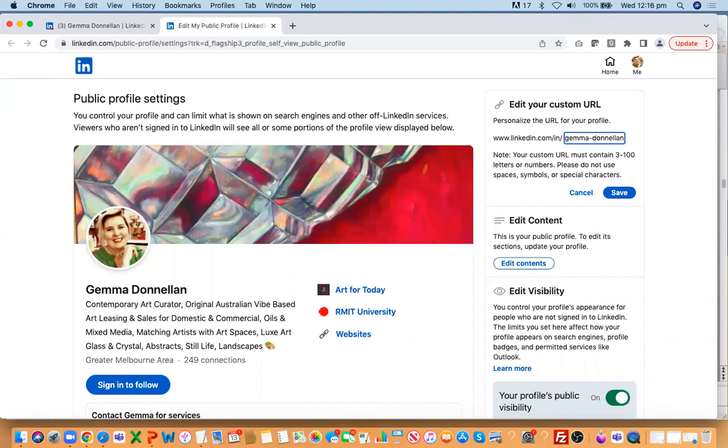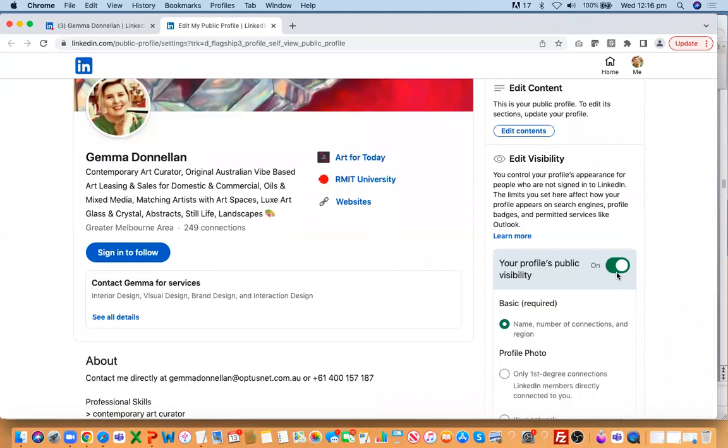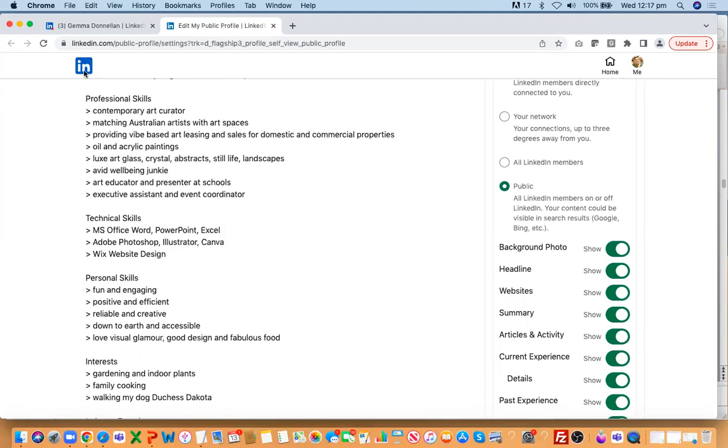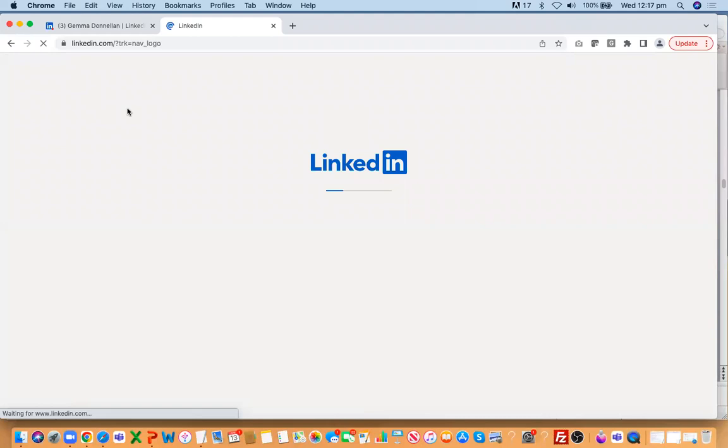Also on this screen, if for some reason you're on a sabbatical, you want to get away from the online world, you can just turn off your visibility. You don't need to delete your profile. And whilst you are looking for opportunities and attracting great commissions, keep your details on public and make sure all your other bits and bobs are turned on there. But going back to where else you can keep your details online, there was that banner.